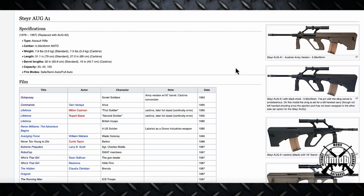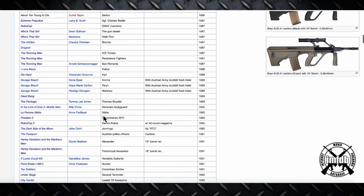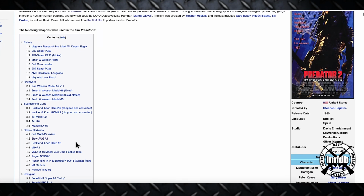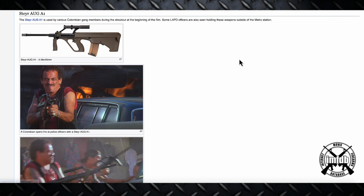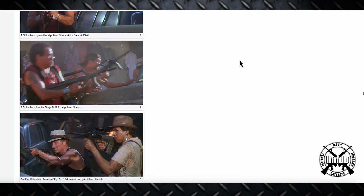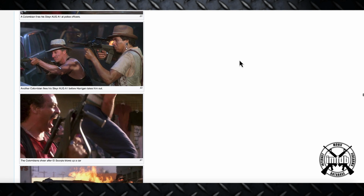And finally, Predator 2. The AUG pops up in the film's opening scene during a gang shootout, helping set the stage for the Predator's arrival in Los Angeles. It's a memorable backdrop for the movie's lore. The Predator is drawn to violence and finds downtown LA ripe for the hunt. But in terms of actual gunplay, this scene is quick and it doesn't leave much of a lasting impression.